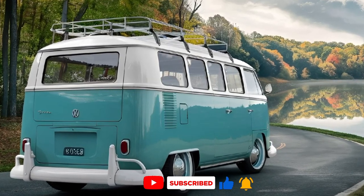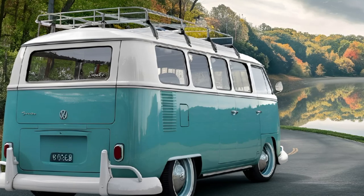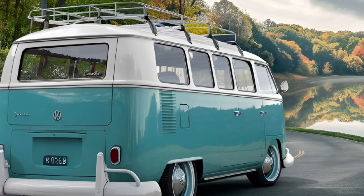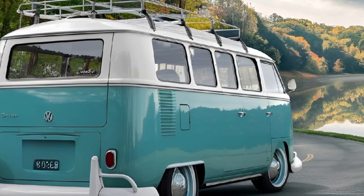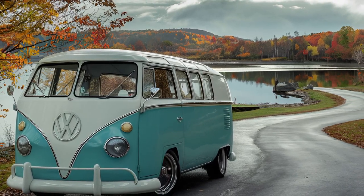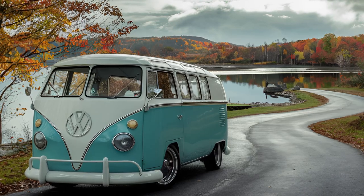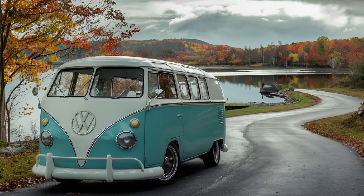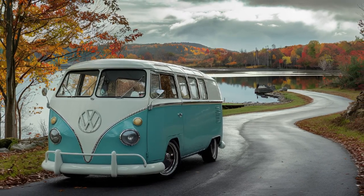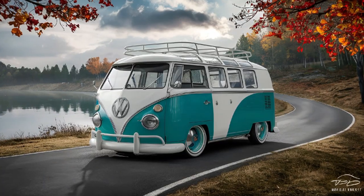This isn't just a stylish throwback, it's packed with the latest tech. The new Type 2 features Level 3 autonomous driving, allowing for hands-free cruising on highways. It also has adaptive cruise control, lane keeping assist, 360-degree cameras, and even an augmented reality heads-up display. And for road trippers, here's the best part, it comes with an onboard solar panel roof that can add up to 15 miles of extra range per day just from the sun.